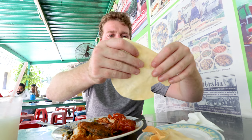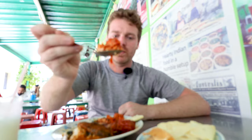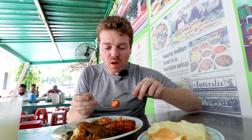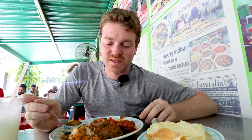Now, we all know poppadoms, right? But as I've said previously, a lot of the textures are quite similar on the plate. So the poppadom will give that crunch. Let's get a little bit of that. Let's try it with the other vegetarian one, the tofu curry in a spicy sauce. Nice crunchy poppadom. The tofu is bouncy with a rich tomato spicy sauce around it. Again, I'm not missing meat at all. I mean, I have meat on the plate, come on, but only because I wanted to try a variety, I could easily eat this as a vegetarian meal.